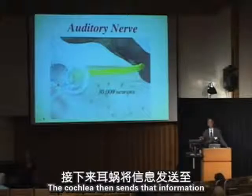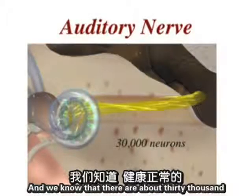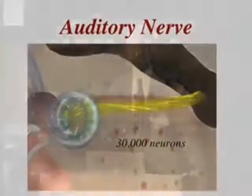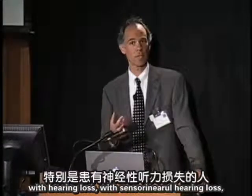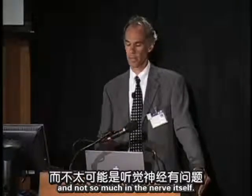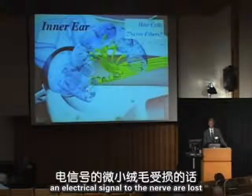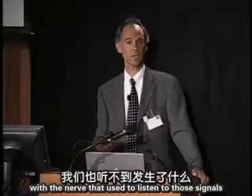The cochlea then sends that information to the auditory nerve, and we know that there are about 30,000 individual nerve fibers in the auditory nerve, in a healthy, normal auditory nerve. We know that most people who have problems with hearing loss, with sensorineural hearing loss, actually have a problem in the cochlea and not so much in the nerve itself. So if these little hairs that bend and send an electrical signal to the nerve are lost, we're still not sure exactly what's going on with the nerve that used to listen to those signals.